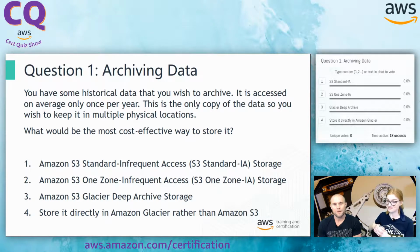Okay, so before we dive into the four possible answers, let's break down the question. So it's historical data that we want to archive. So we know it's not hot or readily accessible data like some movies or online streaming like OTT providers. The other big one there is it's accessed only once per year. That's important to note. We're not going to do anything with that yet, but that's the access pattern of the data, so we need to understand that one.